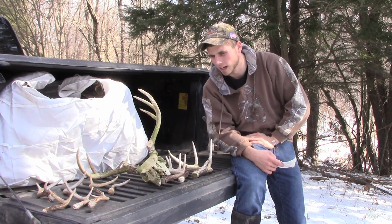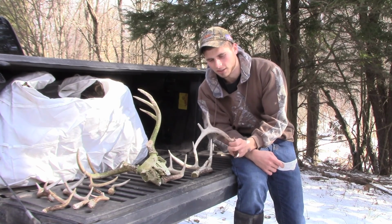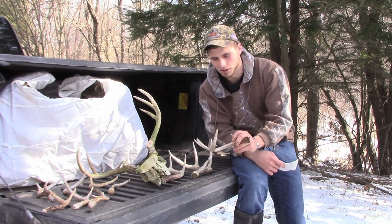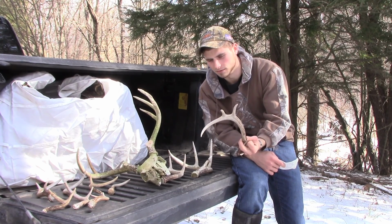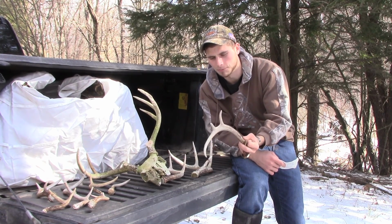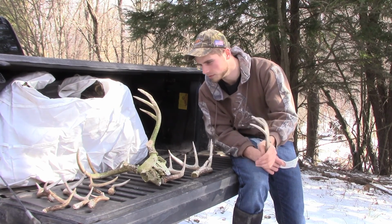But I have more to find, and I'm gonna look and look and look until I find the other side of this, because this is a deer that's kind of a homebody, and I think one of us will get an opportunity at him next year. As a 3.5-year-old, he's going to be a stud.